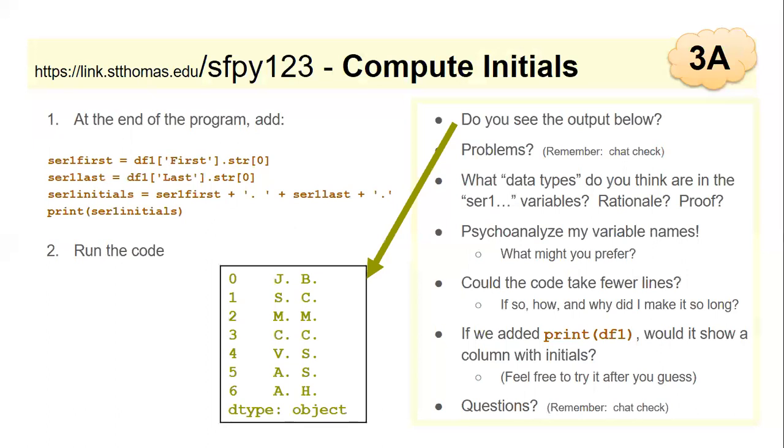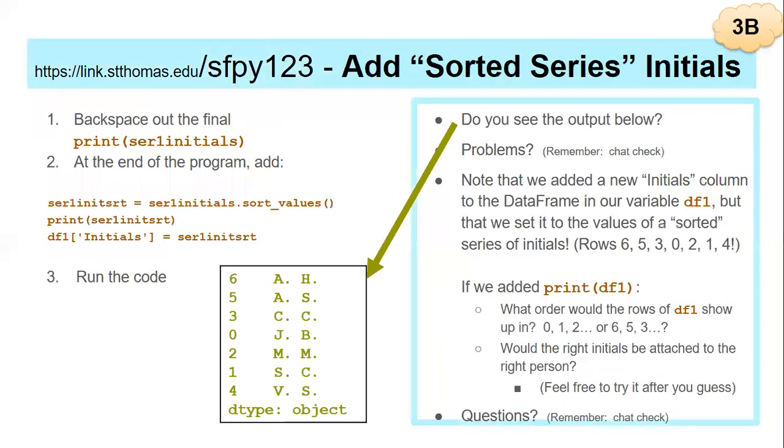Okay, anybody want to just try it and see if it does? Add a fifth line, say print df1. It doesn't. Okay, so yeah, we haven't actually done anything yet that is a command to change df1. All right, so we'll go on to the next one.